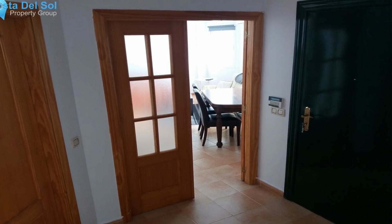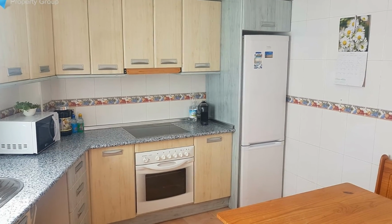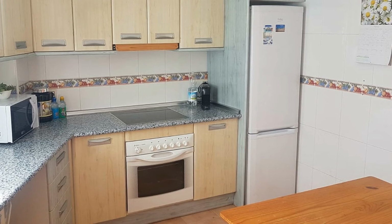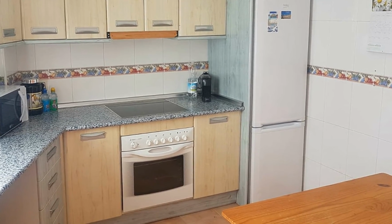The house is in a very quiet urbanization close to Estacion de Cartama. You are 20 minutes from Malaga Beach and the airport.